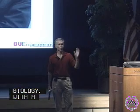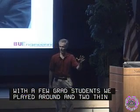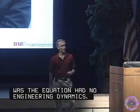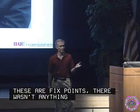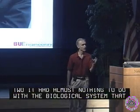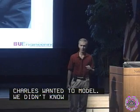And 2 things to know. One was the equations had no interesting dynamics. So for the modelers in the audience, these were just fixed points. There really wasn't anything that was exciting. And 2 is it really had almost nothing to do with the biological system that Charles wanted to model. We didn't know enough molecular biology to make tweaks on it, but we tried to do what we could.